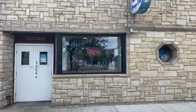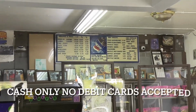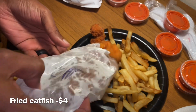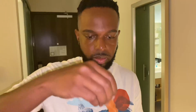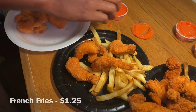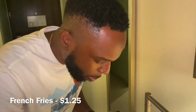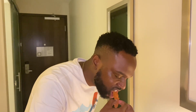Goose Island Shrimp House is sort of like a mom and pop hole in the wall location. They only accept cash here, but let me tell you, they've got some really good food. You can get some catfish here for $4, french fries for $1.25, and a whole pound of shrimp for 14 bucks. Make sure you get their sauce. It is a special made house sauce. It was really, really good.